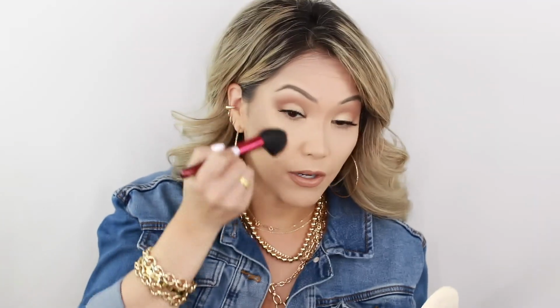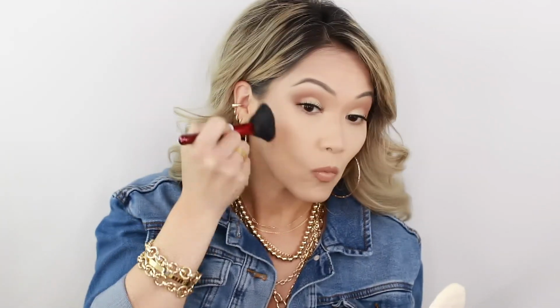So it just seems more like the reddish brown side, but it didn't go on as heavy as I thought it would. It's actually going on really beautiful. You see how soft and natural that is? I do have this shade out of the contour palette on my contour line, but wow, that's a really nice bronzer. It reminds me a lot of the Gucci one, actually.